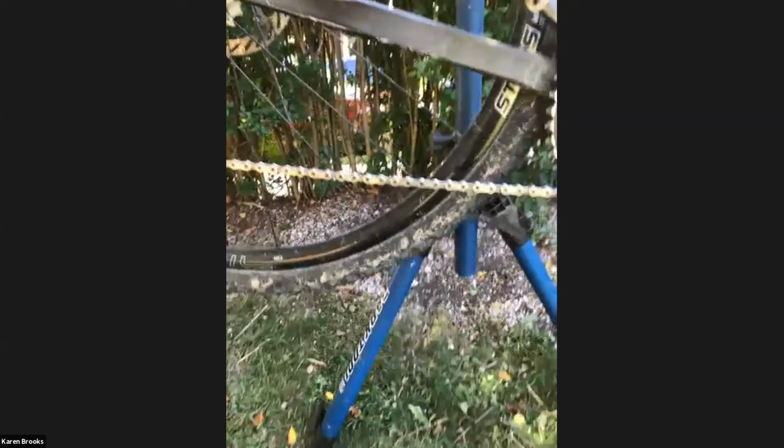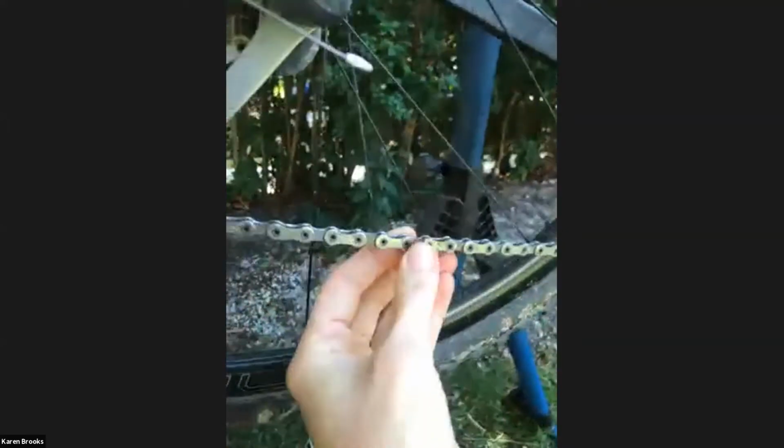How do you know when to put lube on your chain? Bruce, do you have any tips for that? You will feel it. If your chain is a little sticky, it's not really smooth, and maybe making some noise, add some lube and you will feel like you are on a new bike. You're going to be biking on air. It's going to be amazing. You'll immediately feel the difference.